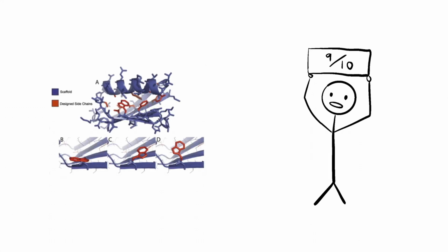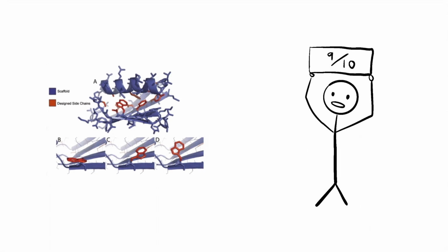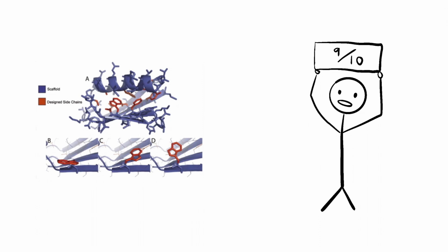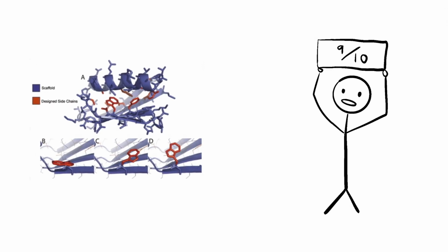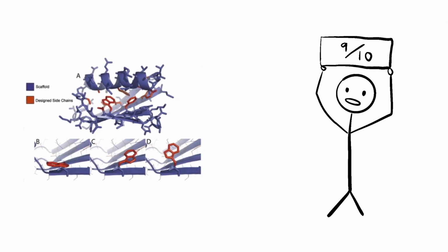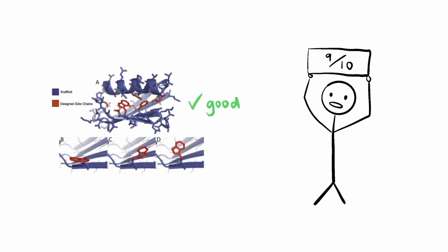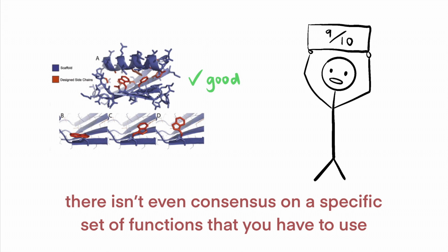Amino acid sequences and the conformations are then scored using a set of energy functions. It's almost like a test where these sequences and conformations are assigned a score based on the quality of the protein that was designed. These energy functions grade the protein so that the computer knows whether the specific shape is good or bad. While the specific scoring guidelines vary for different CPD algorithms, they all serve the same purpose.